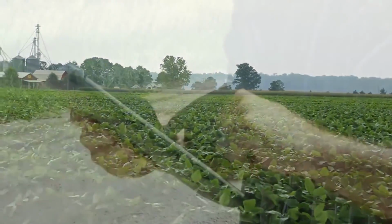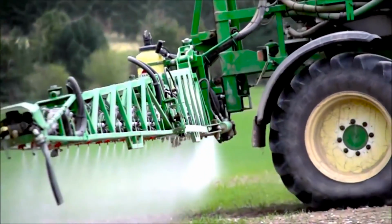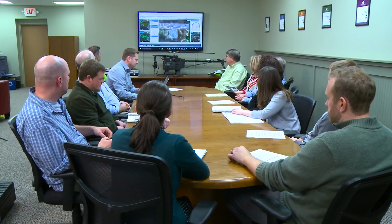And by value, I'm talking about helping a farmer increase yield, reduce costs, and from a sustainability perspective, it's about using chemicals and fertilizer, all these inputs much more effectively. Well, we want to be the company that's taking this data and delivering the value to the farmers.